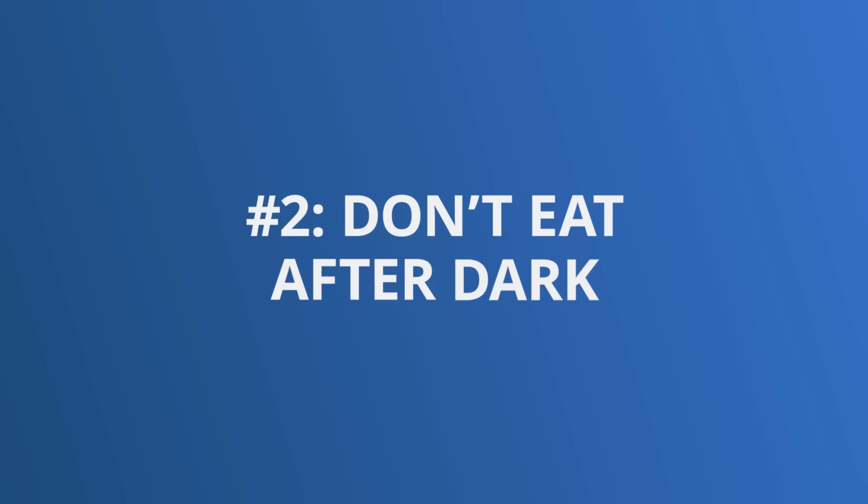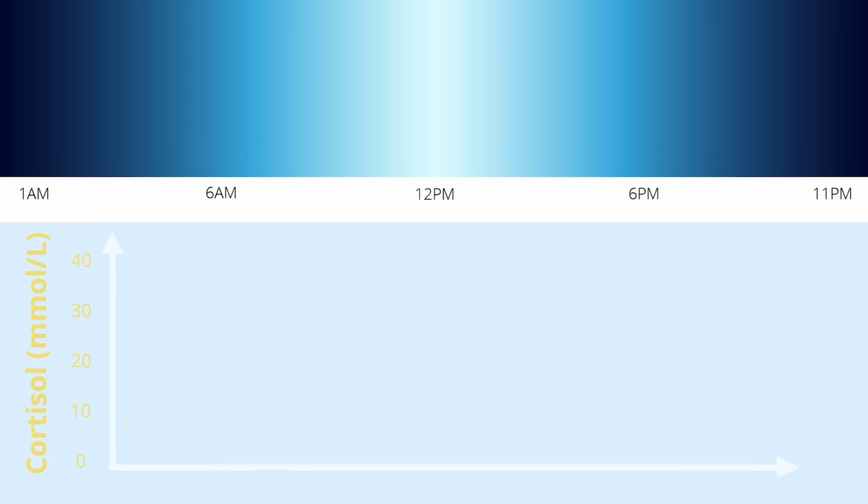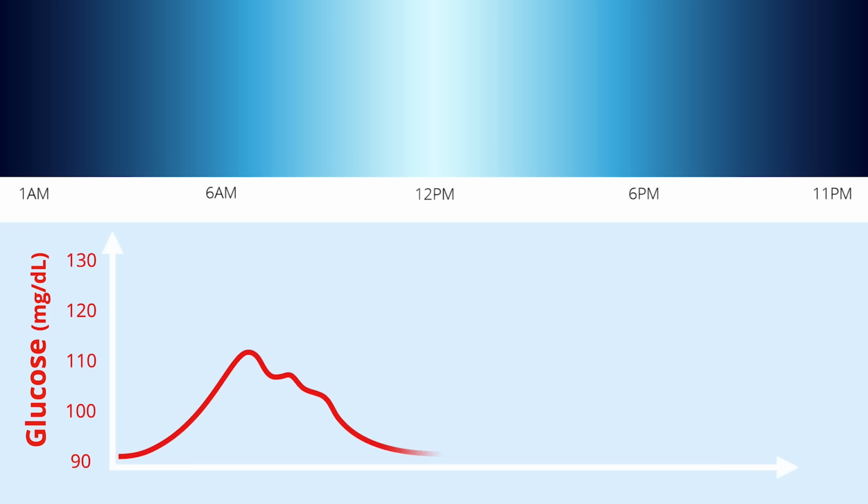Number 2, don't eat after dark. The timing of those fat-based meals has a profound impact on your insulin production. Remember that even fat produces a little bit of insulin, and so does the consumption of protein, as well as waking up in the morning. That morning rise of cortisol, where your brain intuitively knows that the sun is rising, sends a stimulus to your liver, where the production of glucose enters your body. And this spike in glucose results in a spike in insulin if you're insulin resistant.